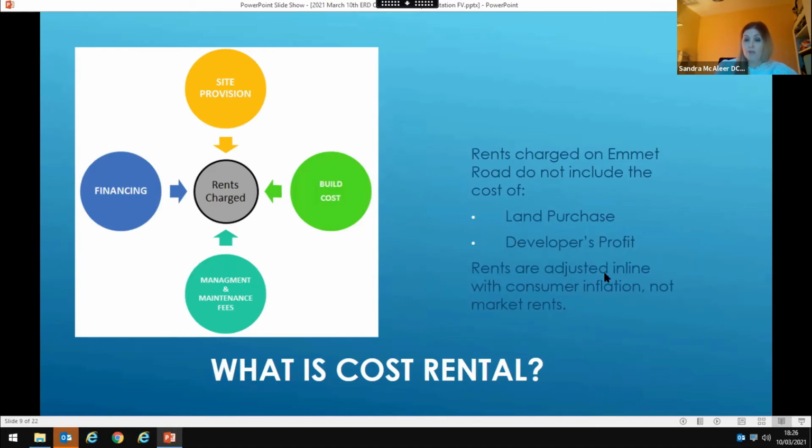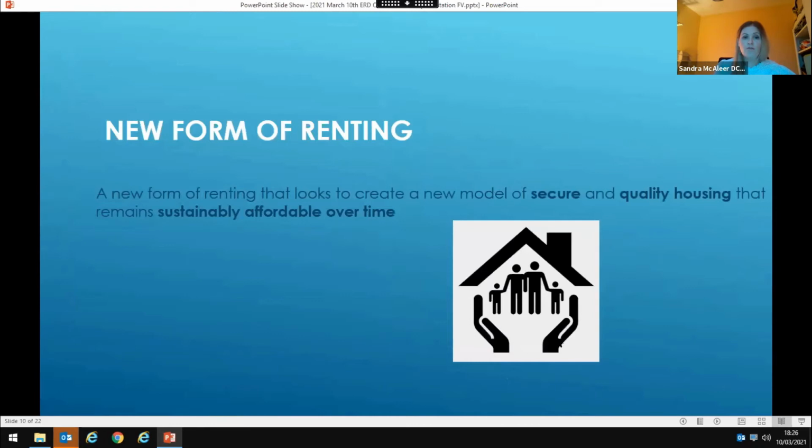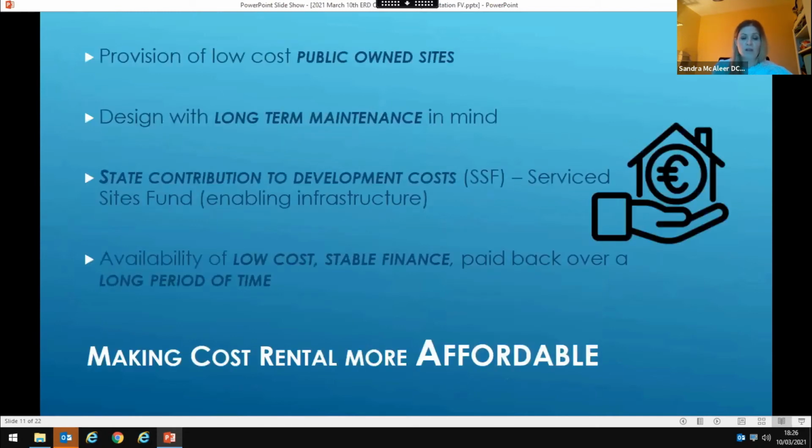So the rents are in line with consumer inflation, and unlike the private rental market, they're not market driven. So it's a new form of renting that looks to create a new model of secure quality housing that remains sustainably affordable over time. So what makes cost rental more affordable?